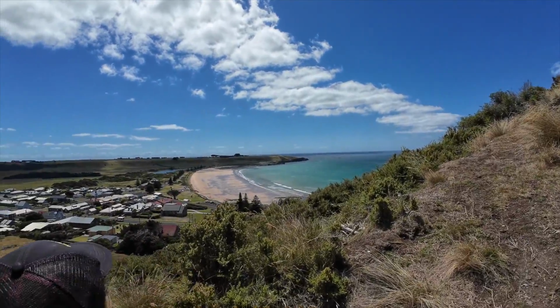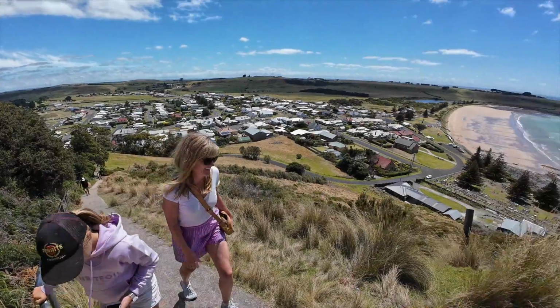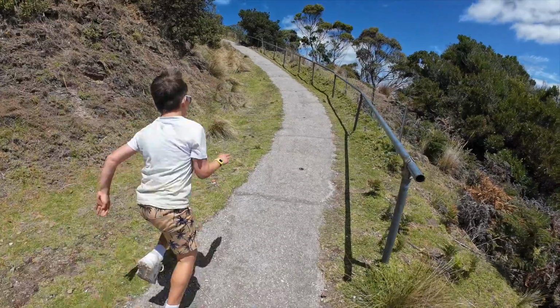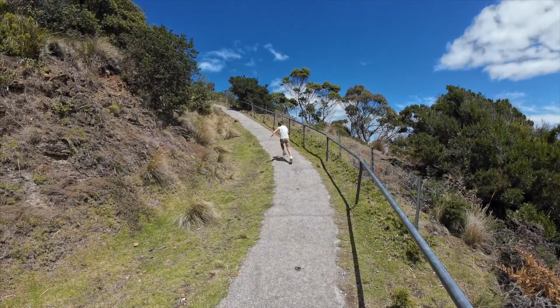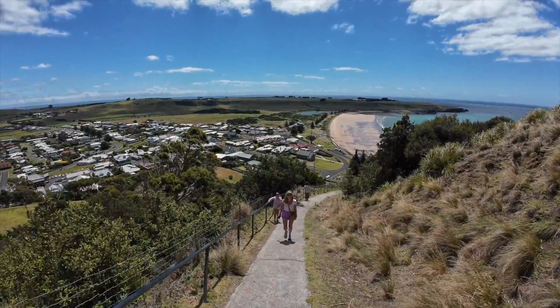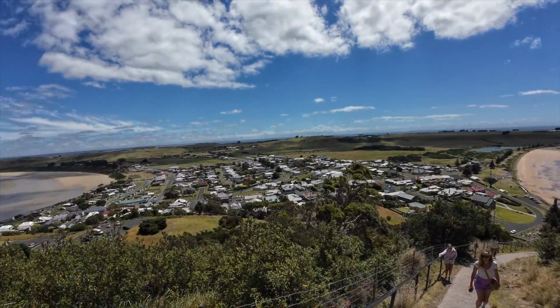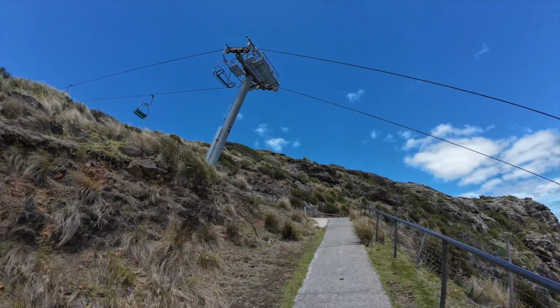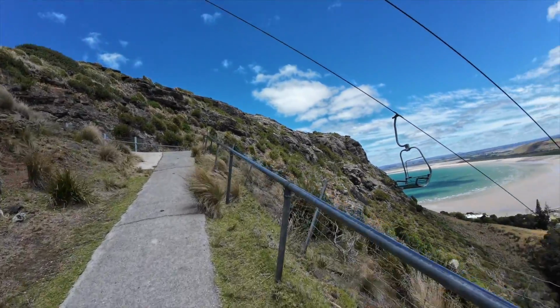A little bit of info about the Nut. Very popular attraction to people coming to this part of northwest Tasmania. And as I said earlier, the remains of an ancient volcanic plug. Now it is rather steep, and you'll be climbing the full 152 metres to get to the summit. If you're not feeling fit, there are chairlifts that'll take you up.